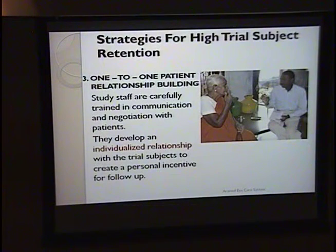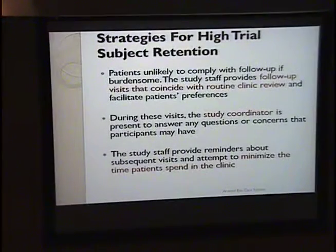One of the most important things in conducting clinical trials is building a one-on-one patient relationship. Most of our study staff are very carefully trained in establishing individualized relationships with these trial subjects, and they sometimes have a personal incentive to come back for follow-up. Some of the smaller strategies are that we try to ensure that their follow-up visits coincide with routine clinical review.